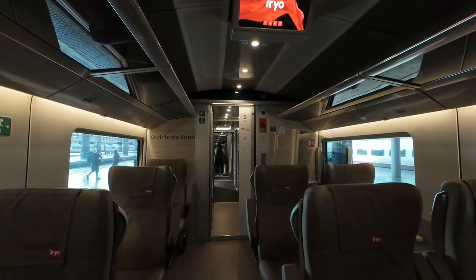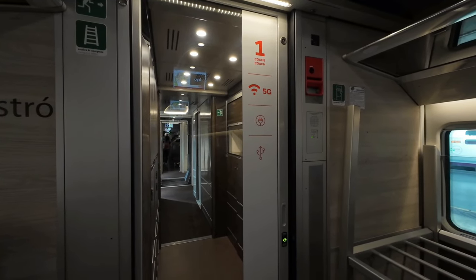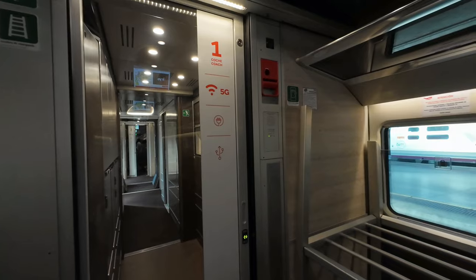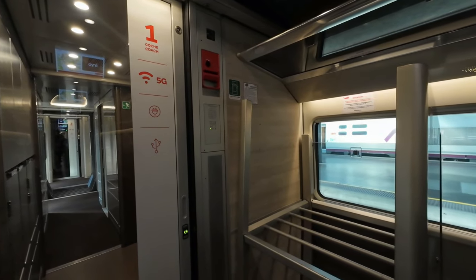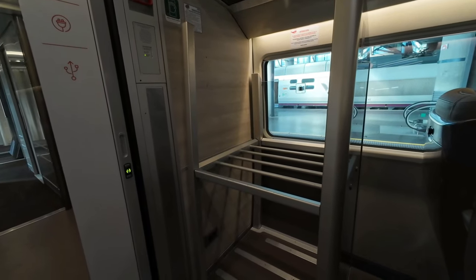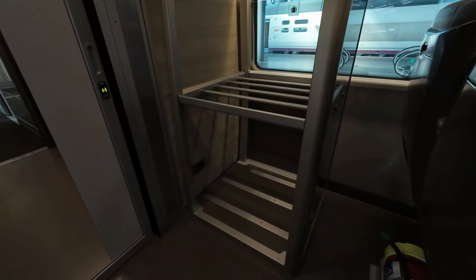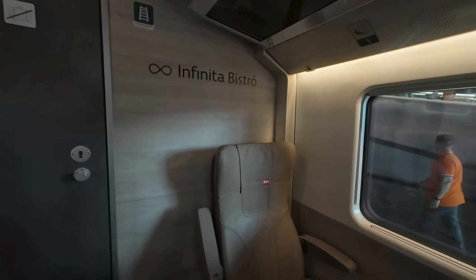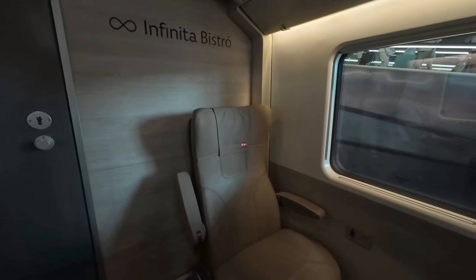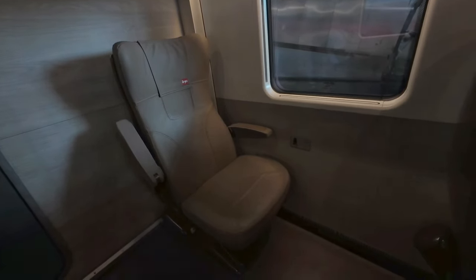They commenced operations in November 2022 and currently serve routes from Madrid to Barcelona, Valencia, Alicante, Málaga and Sevilla, as well as from Barcelona to Sevilla at speeds of up to 300 km per hour, even if they are certified for 360 km per hour in commercial service and have a maximum design speed of 400 km per hour.